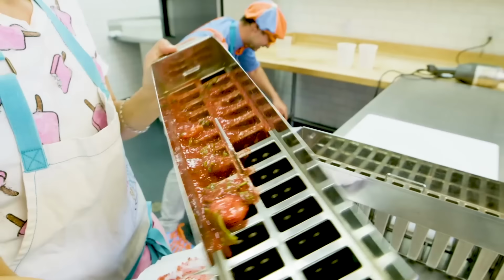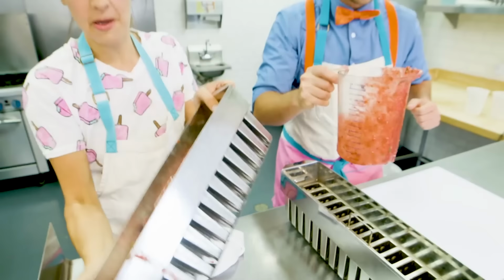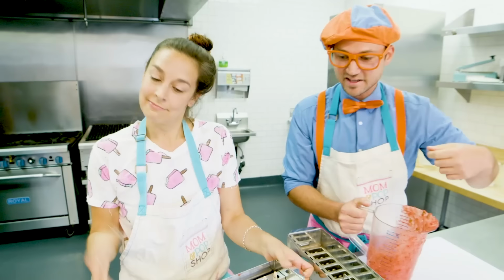Oh, here's some more. Whoa. We got some chunky ones in there. That's okay. There's some more. Okay. And then next what we need to do is we'll just put in our sticks. Yeah, like a popsicle stick. Have you ever eaten a popsicle and you hold on to the piece of wood? Yeah, that's what we just put in there. That's what makes them so handy.